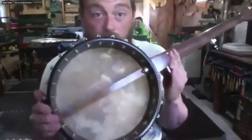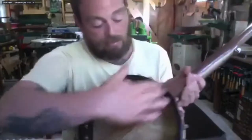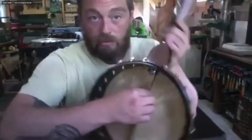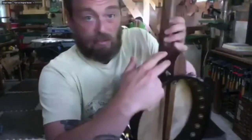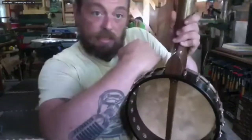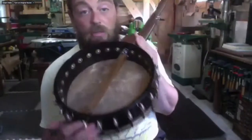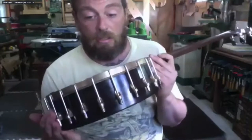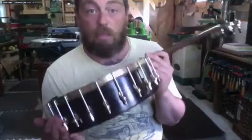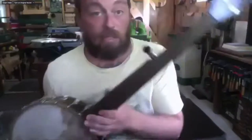I've learned a lot about joinery on this instrument. This wooden tenon has a huge dowel in it and fits right into this heel, and they're glued together, and then I pin them together with a brass pin, and it's amazing how strong the structure is. It's really cool. I've never made a banjo like this, and it's probably one of the most complex woodworking projects you could ever do, even as someone who has a lot of experience with making instruments.